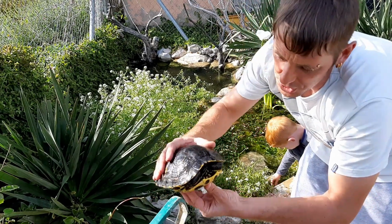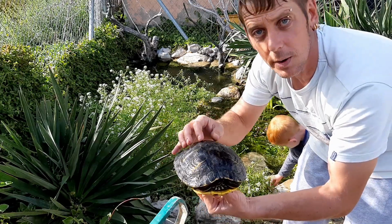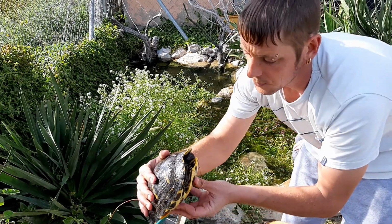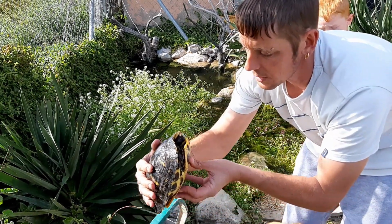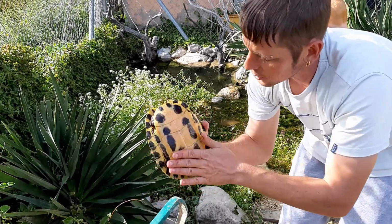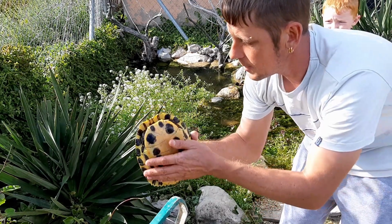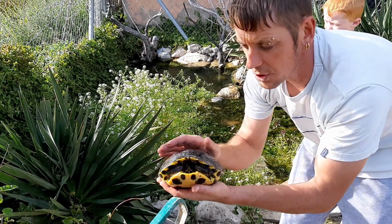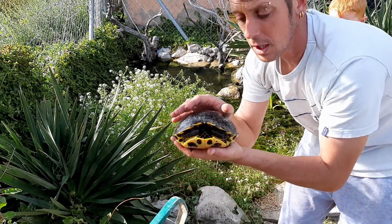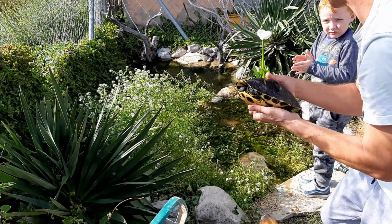So, but she's heavy now. She is easily a kilo in weight. She's really bounced back, so we're happy and we know that she's going to be fine, and her markings are tons better. She's beautiful again now. But yeah, another 12 months in this pond and she'll just be amazing. So here we go, last one.